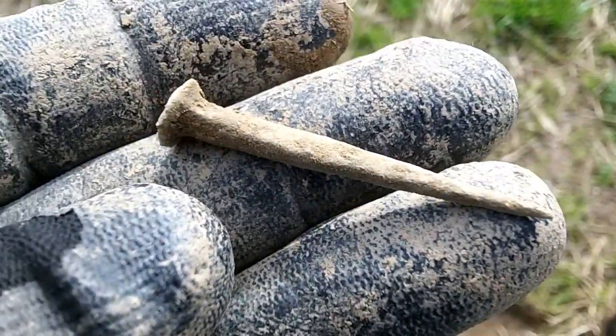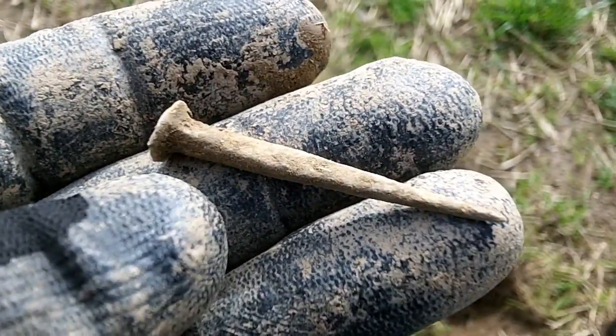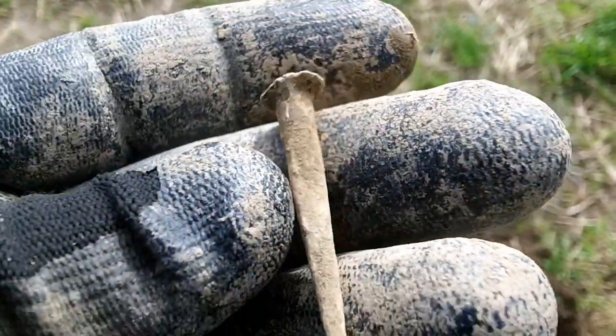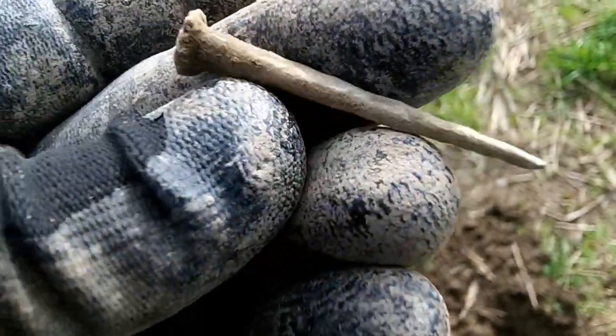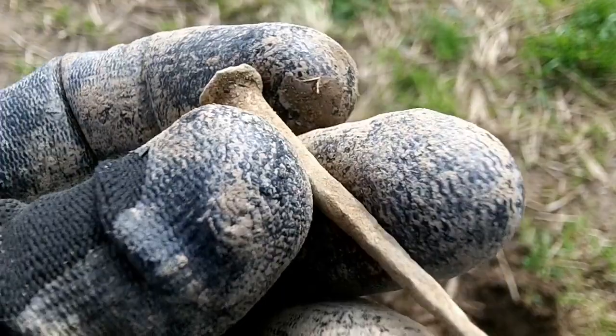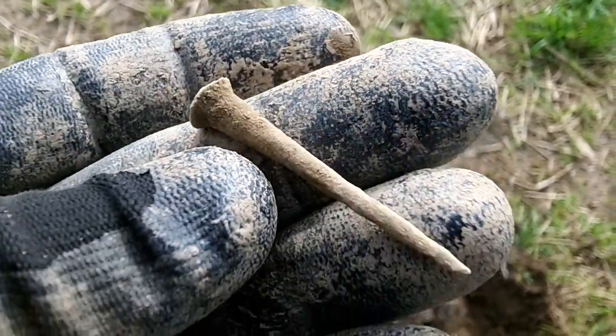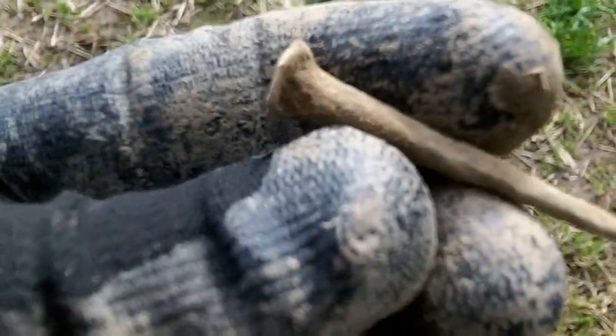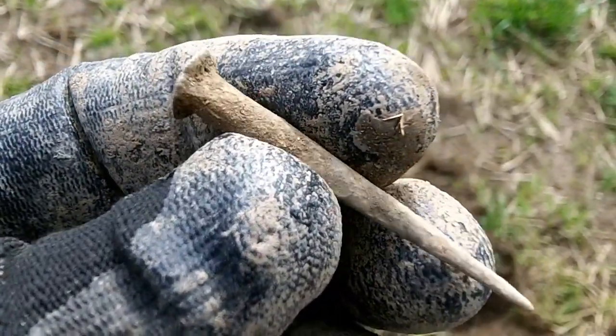I know they used to use brass nails or copper nails for shipbuilding. I'm not sure what material this one is. It's not lead anyway, because it's too hard. It's not a lead nail. A lot of people seem to find lead nails, but no, I'm not sure what this one is. It's heavy. It's not light, it's not aluminium or nothing.